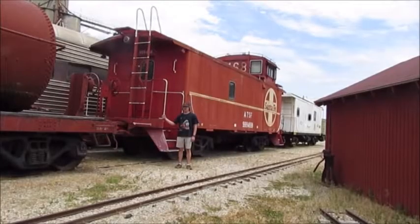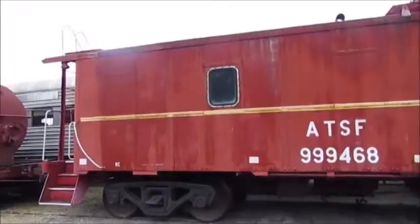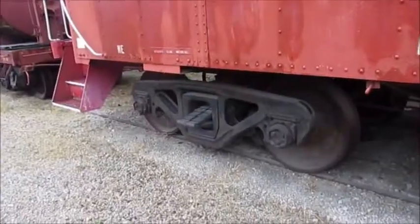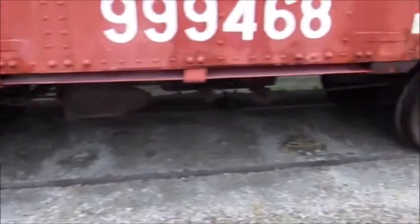What you see right behind me is Atchison, Topeka, and Santa Fe 999-468. Atchison, Topeka, and Santa Fe 999-468 was built by the Atchison, Topeka, and Santa Fe shops in 1942 and is an off-center cupola caboose. It was used behind freight trains for the Atchison, Topeka, and Santa Fe Railroad. It was rebuilt in 1975 and again in 1981.